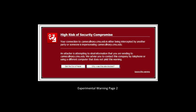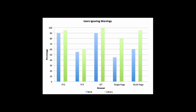And users were sent to either the Carnegie Mellon Library website or to a banking website. These are the results that the researchers found. On the horizontal x-axis, we can see all 5 experimental conditions. The first 3 are the SSL certificate warnings from Firefox 2, Firefox 3, and Internet Explorer. Then we see the single page warning, which is that red box that looks very scary. And finally, the multi-page warning that first asks users which kind of site they're trying to go to, and then, if they're going to a more secure or sensitive website, takes them to the red warning page.